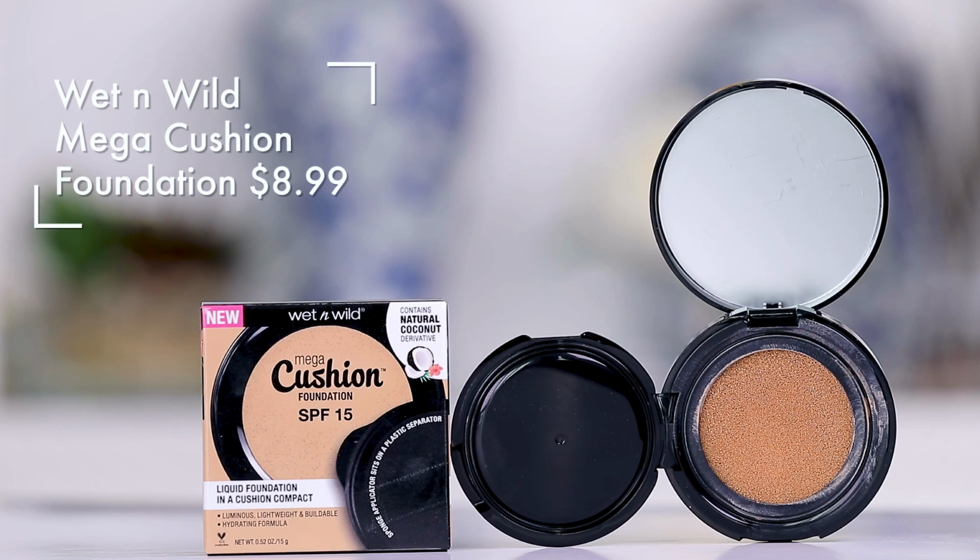And then also, I tried this on during a drugstore try-on. This is the Mega Cushion Foundation from Wet n Wild. This is so good, especially if you have drier skin. It's not going to give you full coverage. It's a very natural finish, but this is what I used on my sister when I was doing that little Snap tutorial of her before we went out to dinner when she was visiting me, and it looked so beautiful. She wanted something that wasn't full coverage, not even medium coverage. I asked what she wanted, and she said, I don't know, like a tinted moisturizer.